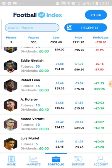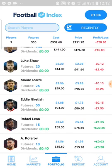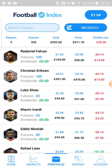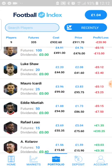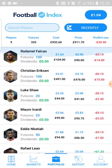So Muriel was a really short-term hold. Verratti to be decided. Kolarov we're holding until Tuesday. Nketiah we're holding until at least Thursday. We'll see what happens. Ericsson at least Wednesday. We'll see what happens. Shaw we'll see. And Leal we're holding for as long as we fancy. We're in a great position with him.